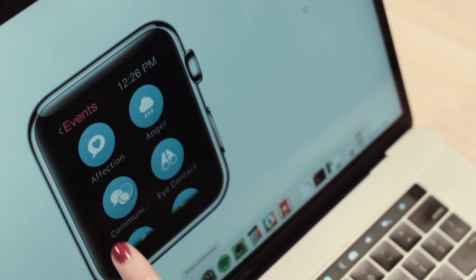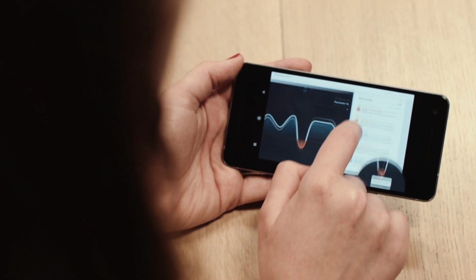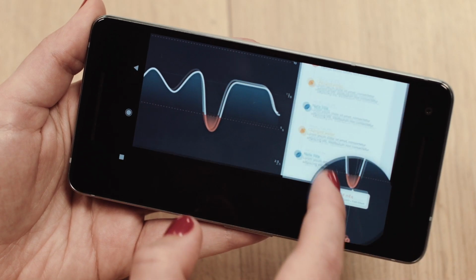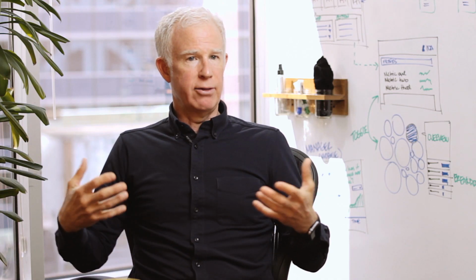Data is dynamic. You need to have a different design paradigm to deal with the fact that insights may be conditional based on how the data changes. We bring a practical design approach to this. It's lean, it's agile, and it's really in sync with our partners, our customers.